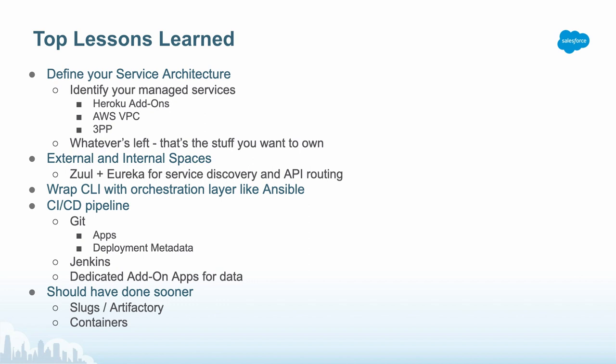So the top lessons learned, this is really a list of everything that I just said. These are the things that if you're just starting out, you should know, and things that we wish we would have done first. So the top lessons learned, and some of these we did do first: identify your managed services, find the Heroku add-ons, the AWS managed services, how you're going to integrate with your third-party providers. Knock out all that stuff on the left that you can. Whatever's left, make sure that's the stuff you want to own.